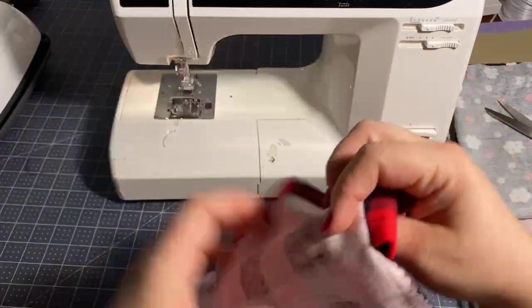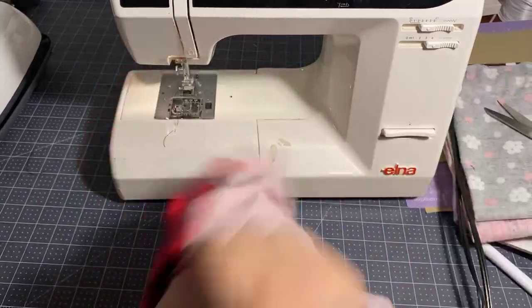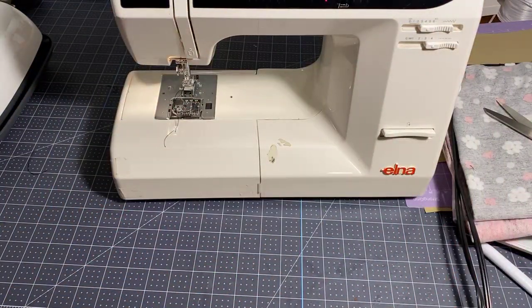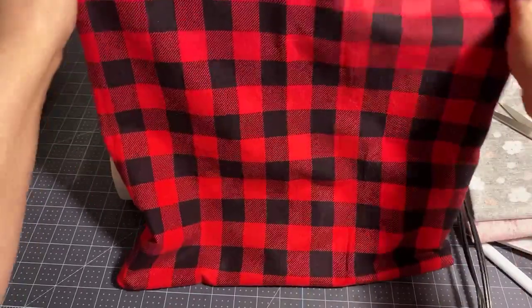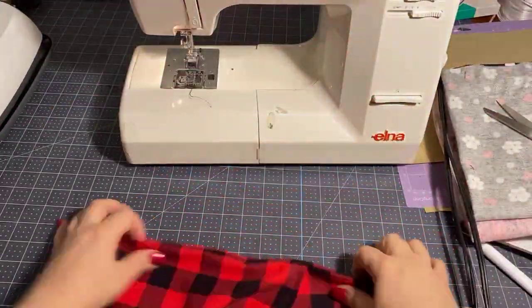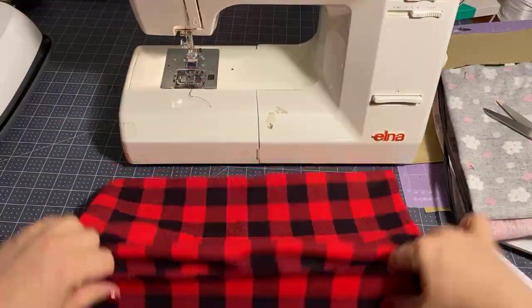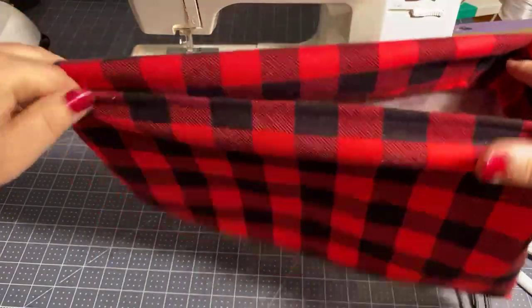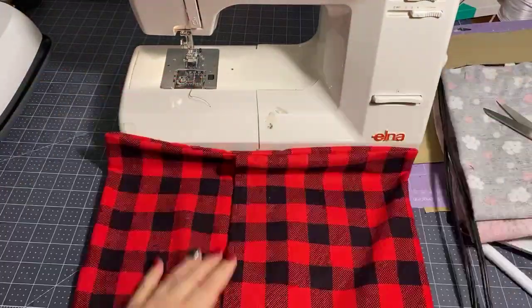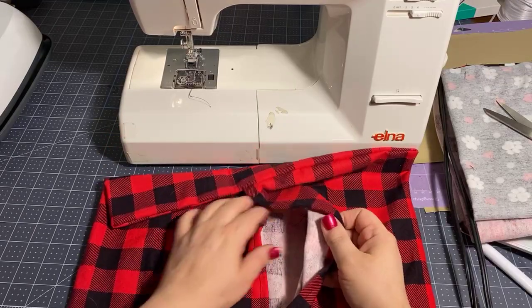You do one side, and then you do the other side. And obviously you have to put your fingers in there, but there you go. That is my pillow cover. Now, this is what I mean about it being an envelope cover. So see, there is the overlap that we did. There's no zipper, no anything.